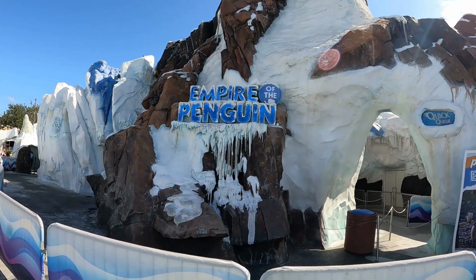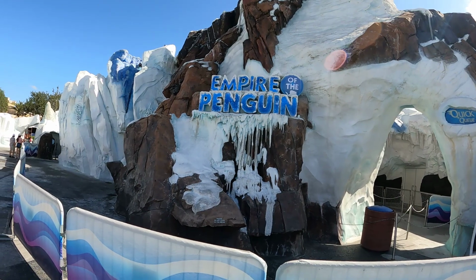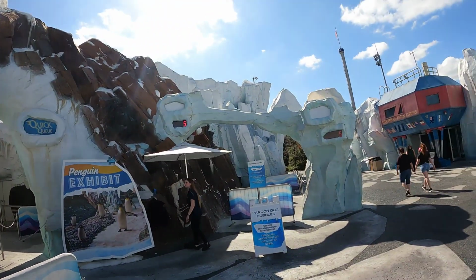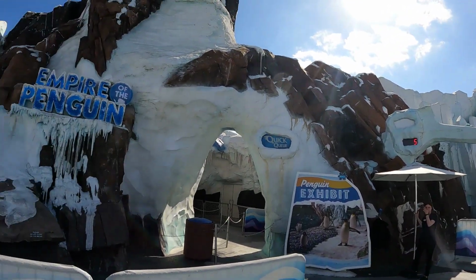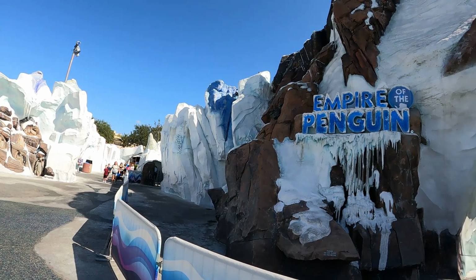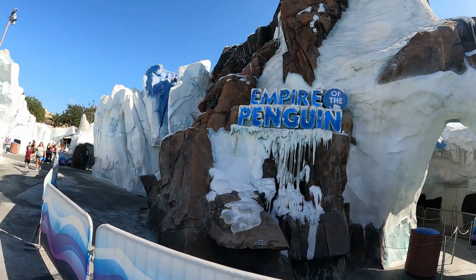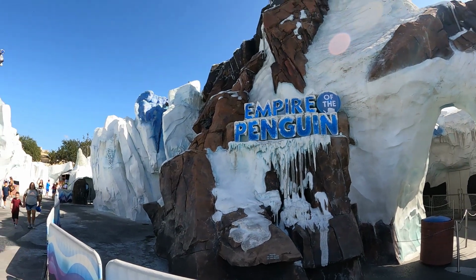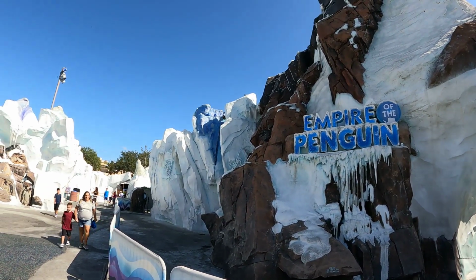So, will it happen? I'm not entirely sure, but the way this area has been, and for some apparent reason, there's a line just to get to the penguin habitat. But of course, during the off-season, this is actually a very good time to come check this out. Besides, the crowds are very minimal today, and we'll see what happens along the way. Anyways, let's do some rides.